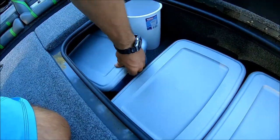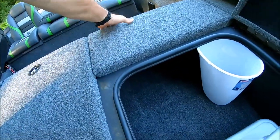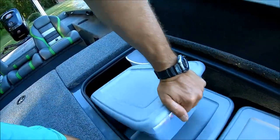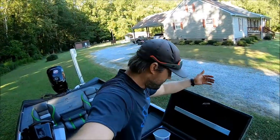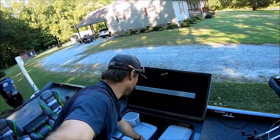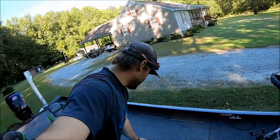I can take this out and y'all can see it goes all the way back. It goes all the way back to right here. So all kinds of room in here, and I got everything. These compartments, I've heard they're fairly waterproof, but not the best. So I still keep everything in a Tupperware style container, so if it does rain, everything doesn't get soaking wet.